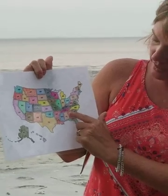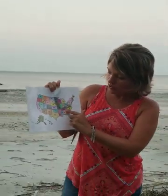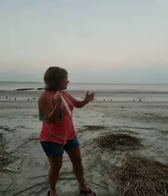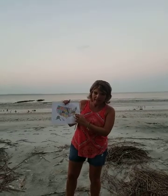The last time I read a book to you, we had flown from Illinois to Georgia, the orange state, right up here at the top. And then my cousin picked me up at the airport and we drove our car over to South Carolina, the brown state. So now we're in South Carolina and it's on the ocean. So we're at the beach here. It's on the ocean right here on the Atlantic Ocean.